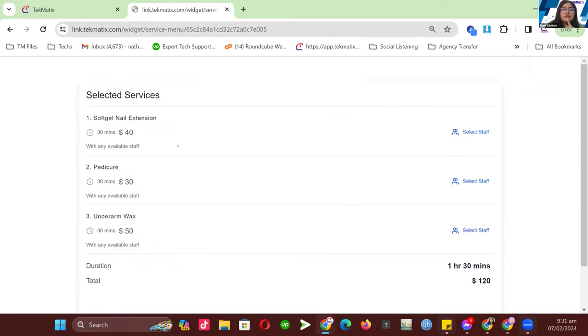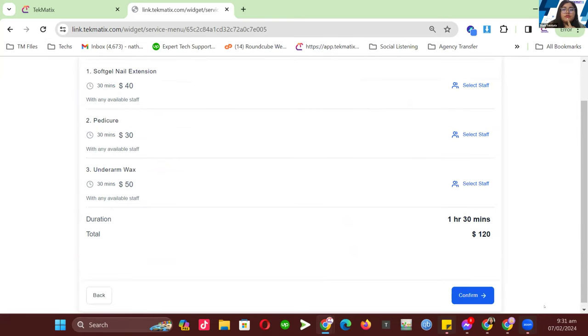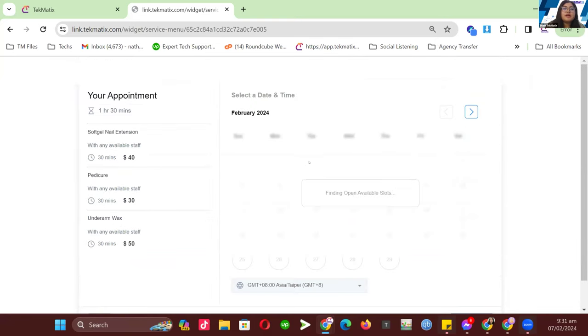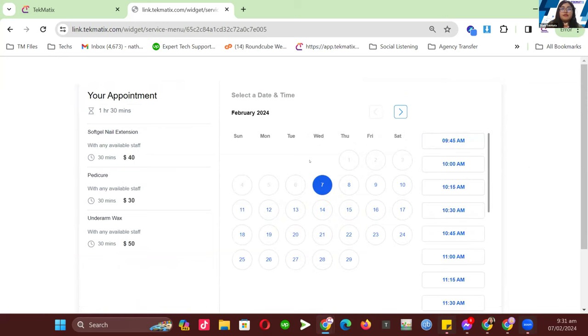After you click on continue, it will show you the breakdown of the services that you have booked with the total amount you're going to pay and the total duration of the services to be done. And then when you click on confirm, people can just automatically choose whatever time slot they want to book, and automatically it will book them into 1 hour and 30 minutes for the total duration of the service booked.